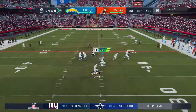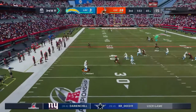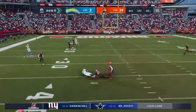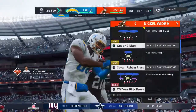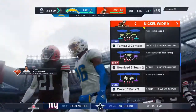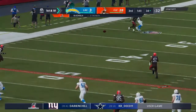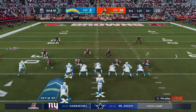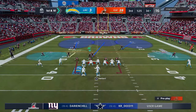They'll fake the handoff. Now Herbert buying time to his left. And he's going to get this all the way down inside the 35. Great way to convert on third down there. 21 yards the play. We talk about mobility on quarterbacks all the time. Here's where it really pays off. Able to move, evade, and is accurate throwing on the run and picking up a first down.